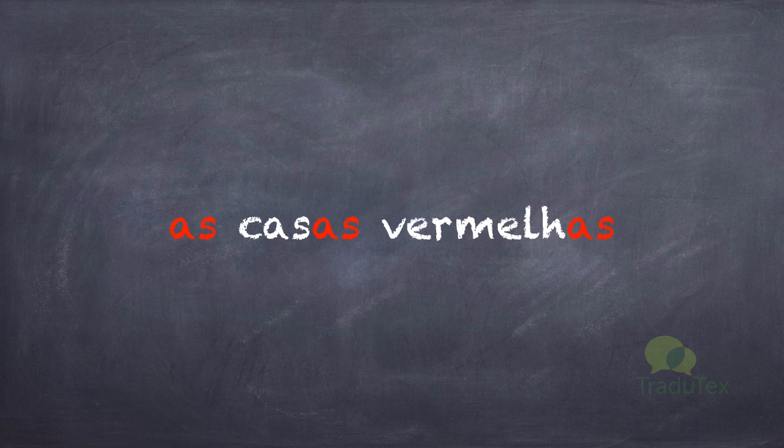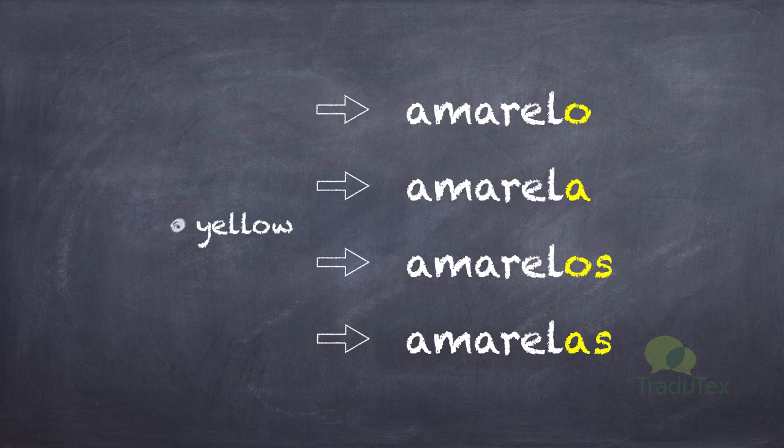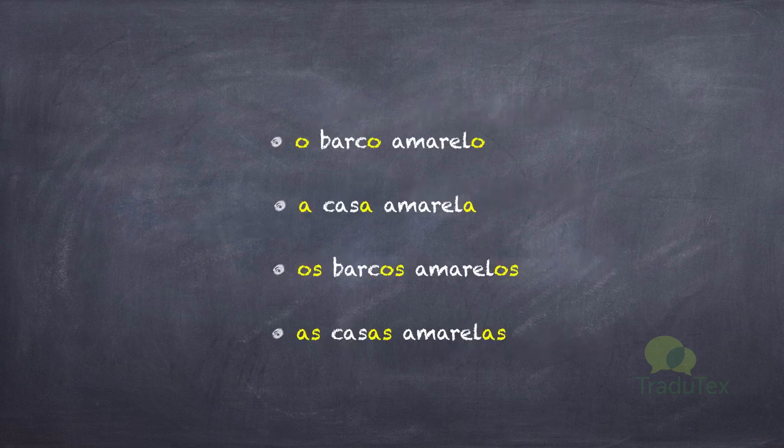So, let's learn them. Yellow, for example. Amarelo. Or, as you already know, it can be amarelo, amarela, amarelos, amarelas. So, taking the same examples we've seen before, we have o barco amarelo, the yellow boat. A casa amarela, the yellow house. Os barcos amarelos, the yellow boats. As casas amarelas, the yellow houses.